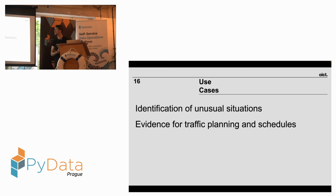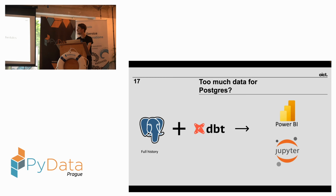There are two interesting use cases that we are working on at the moment. It's the identification of unusual situations. And then the second thing is more long-term, and it's about gathering evidence to support traffic planning and scheduling of public transport. I will show you what we have at the end, but actually this became more of a technical challenge for us than an analytical one. So usually this is our analytical stack.